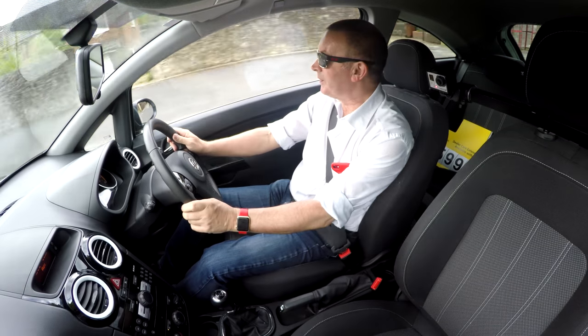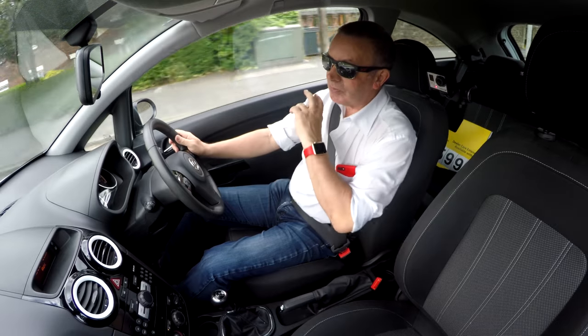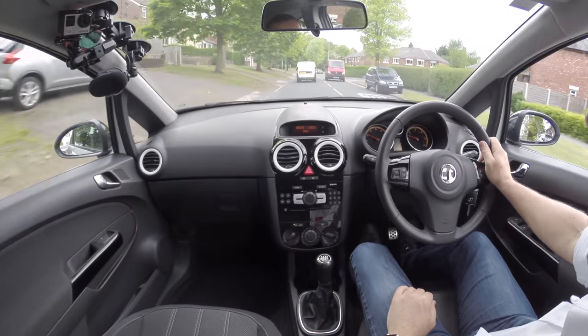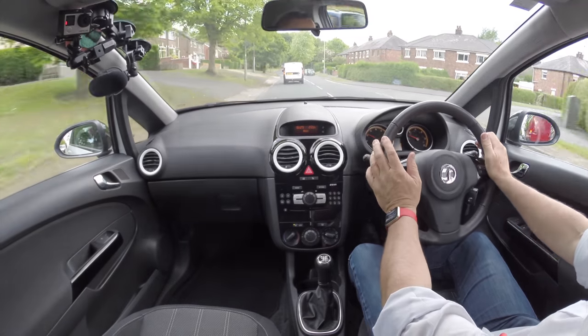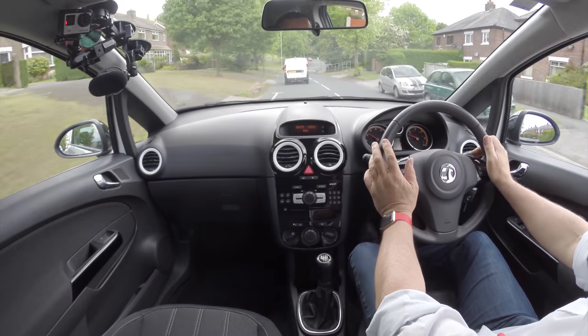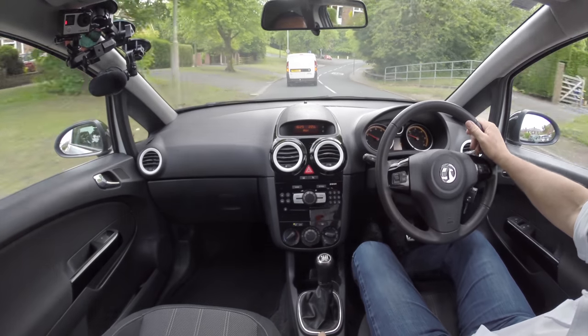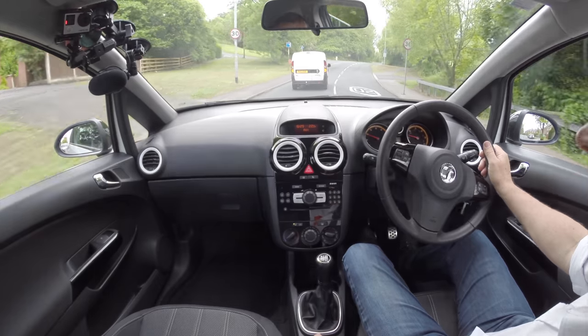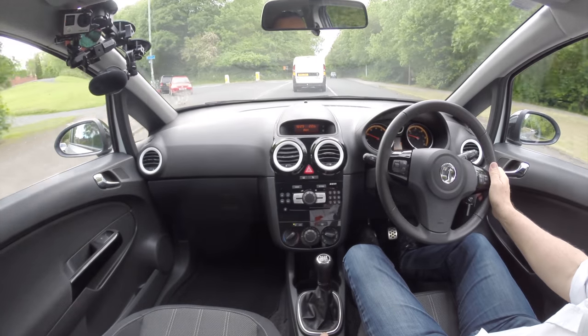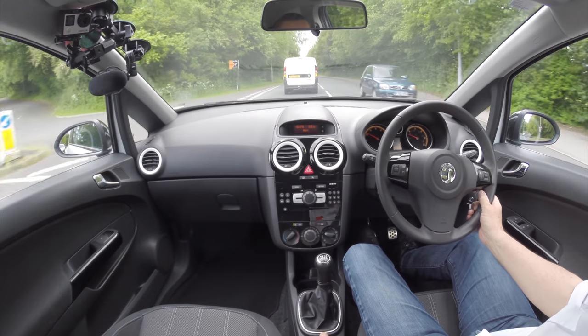but we shall see. So we've got tinted windows, we've got rear privacy glass. Seats, rear wash wipe.